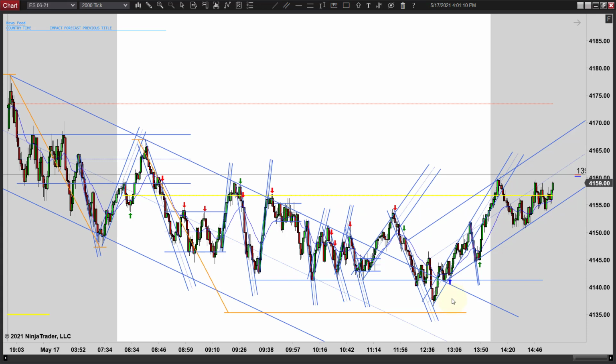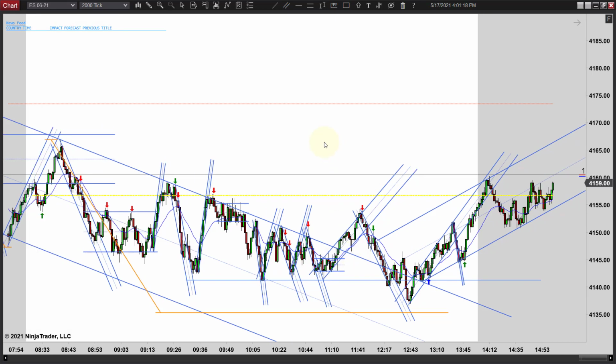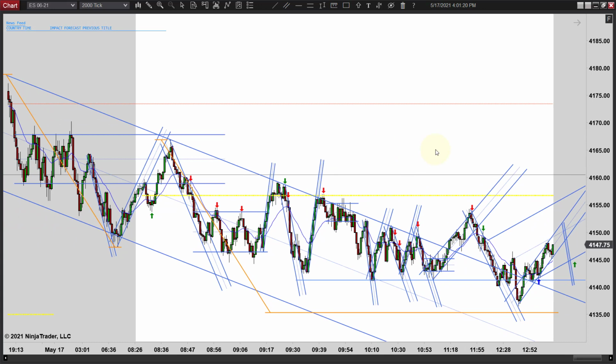So if you trade it the way most of these traditional patterns are traded, you just get chopped all to pieces. Stay away from that stuff. Don't believe that stuff. There's no such thing as a pennant or a flag. They're just created by support and resistance.